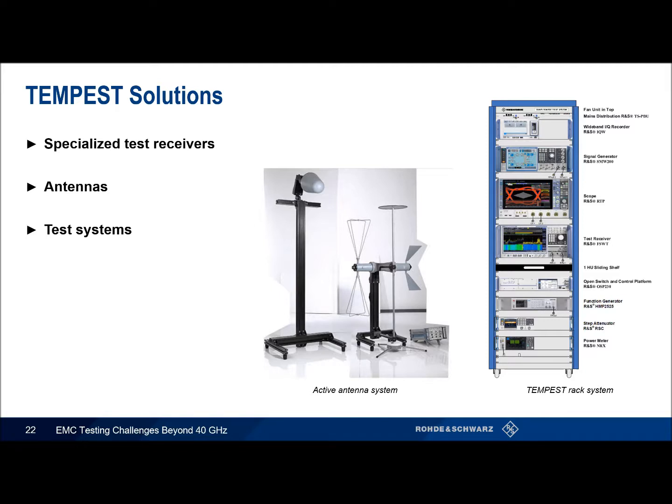Of course, we're talking about challenges beyond 40 gigahertz today. We're not just talking about simple little measurements down in 6 gigahertz or below anymore. We're talking very, very wide, which means there could be a lot of antenna changing. Even antenna design is changing such that you can do this a little easier without having to change as often. And then I just included a test system here.